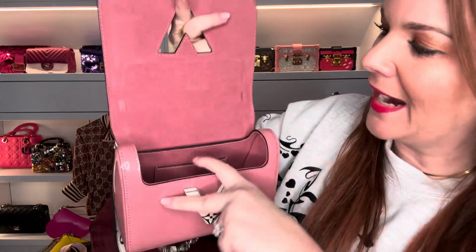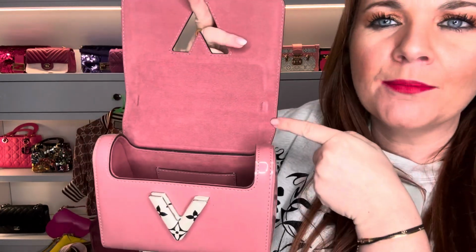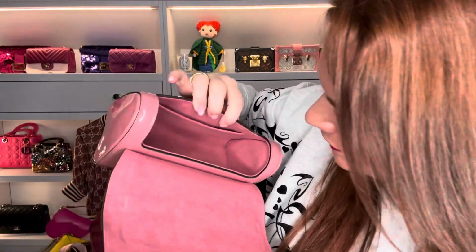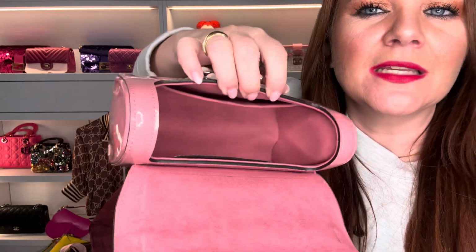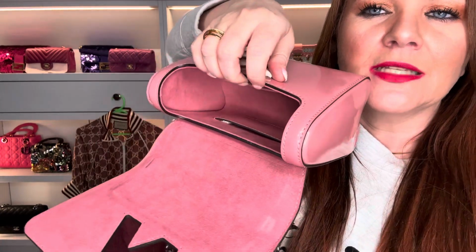And then it has the inside of the suede lining. You can see it's perfectly clean on the inside. You can see the mark across here just from closing the bag. That's just the imprint of the bag. And then on the inside, it's very clean. There's no stains or ink or anything on the inside to worry about. Just those marks that I showed you on the outside and the little chip on the black and white turn lock on this one.